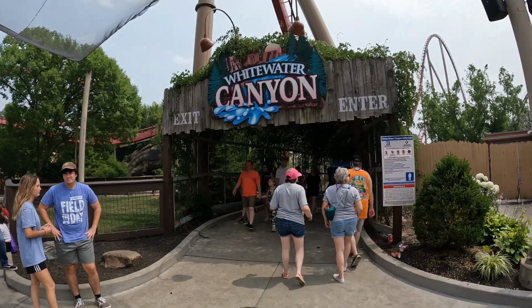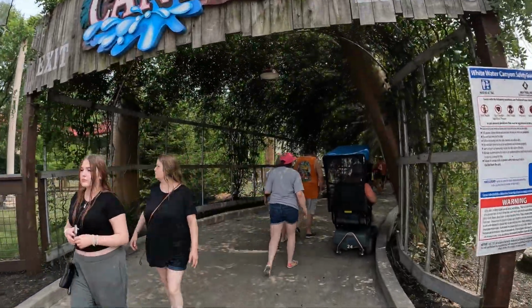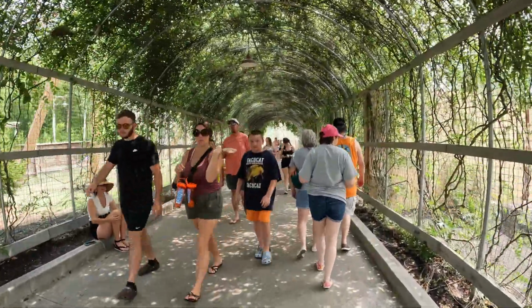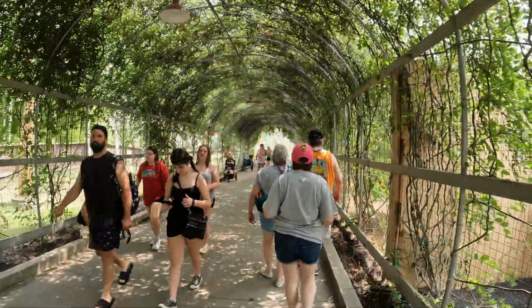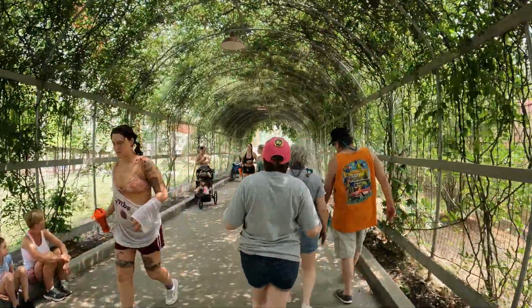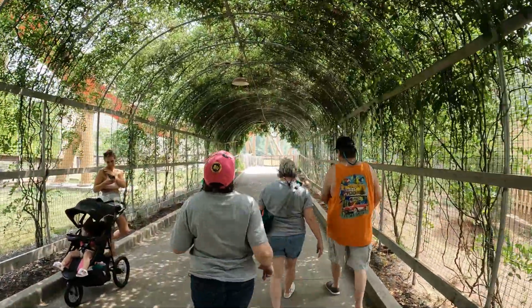Okay, we're getting ready to do the ride that I work at, Whitewater Canyon. I have not ridden this ride as a guest this year. I've test ridden it one time. So now I'm going to get the full experience of it this year, so this should be fun. I've always loved this ride, and it's a great ride to work. Very fun, so definitely looking forward to doing this one.